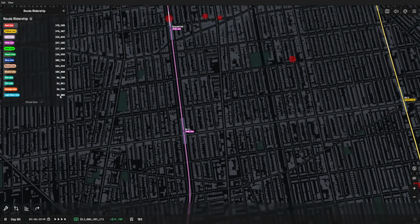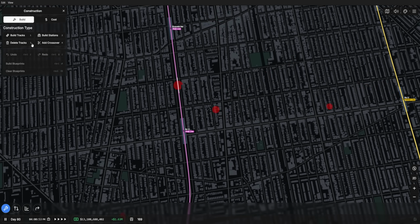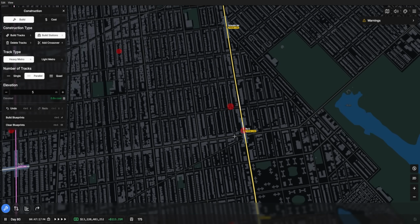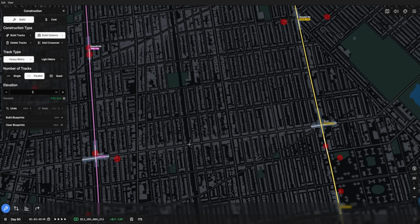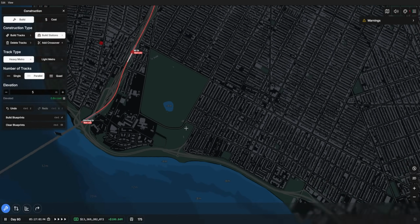The light blue line, my new one, is about to overtake the orange line as well, by the way. So that's pretty cool to see. So build stations then. We want to keep this to an elevated +5. And do you here. And then we'll do this one here. We'll get one in the middle. So we'll try and go a little bit more central, because there's nothing really then stopping me.